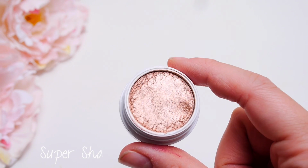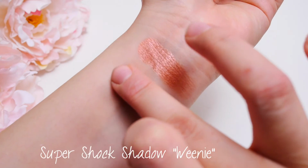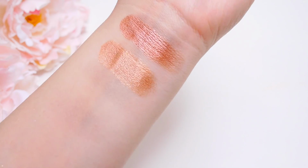This is a color I think from the Kathleen Lights collection. I know she's talked about it multiple times. Now, Weenie is a beautiful pearlized rose gold. And this is the main color that I'm wearing on my lids today. I absolutely love this color. It's a little bit lighter, not quite as red or as dark as Muse.